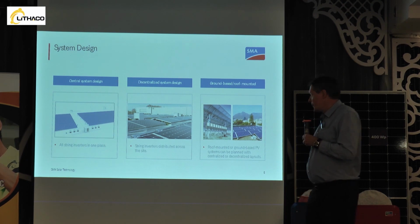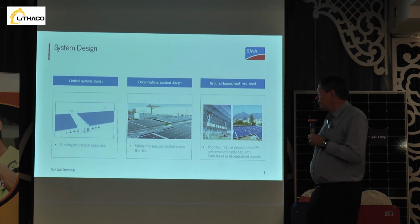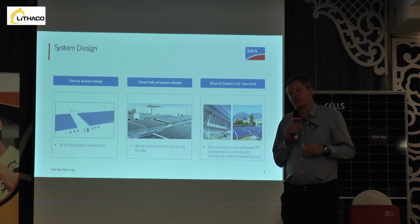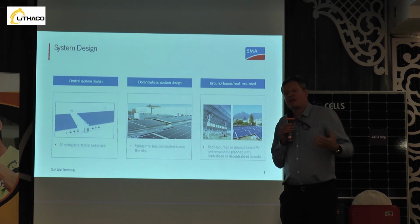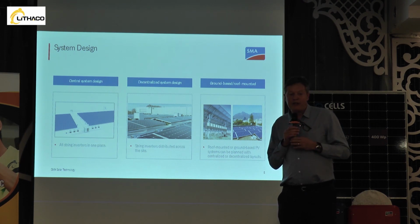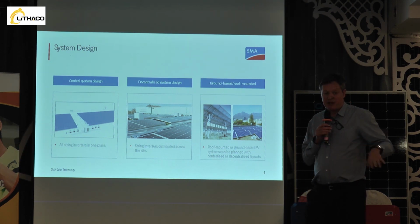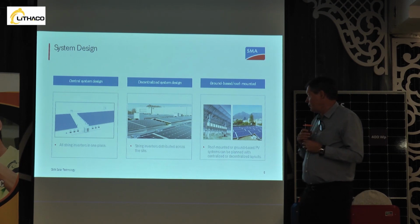So, the way in which the design can work is, you can have string inverters, a central system design, or a decentralized design. One thing I will say is all of the slides we can send to you, so you can take some time to study them. I'll go through each slide very quickly because I have only a small amount of time, but we will send all the presentation material to you.